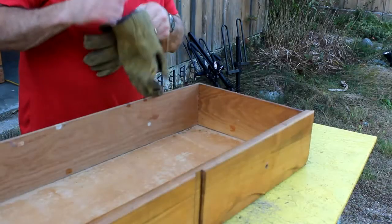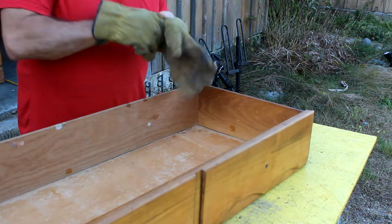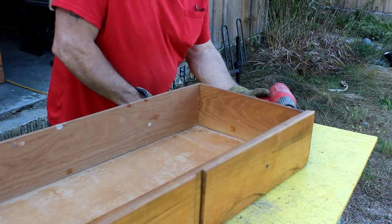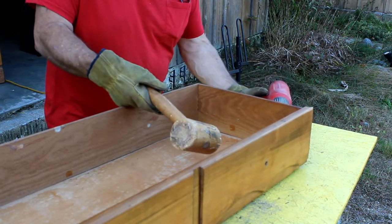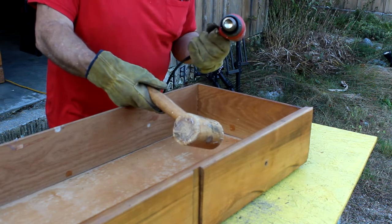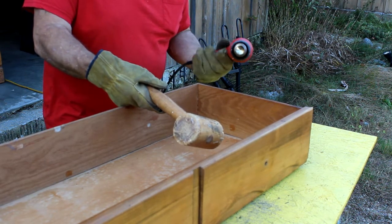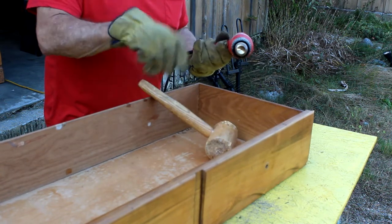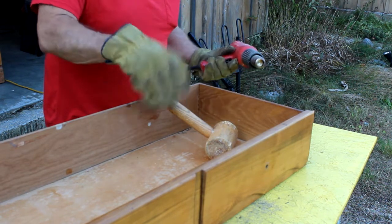I'm going to use my industrial heat gun, and I'm going to start applying heat to the joints. These are called either box joints or finger joints, and I want to separate them, and sometimes the heat will help either soften, loosen up the glue, or just help things come apart a little bit. So I'm going to give it a try. I'm only going to use the number 1 setting. Number 2 gets too hot. I don't want to cook the wood or scorch it.